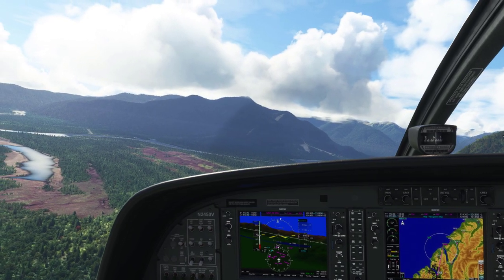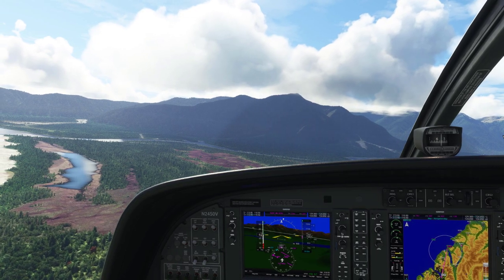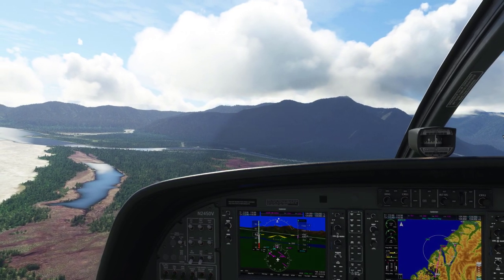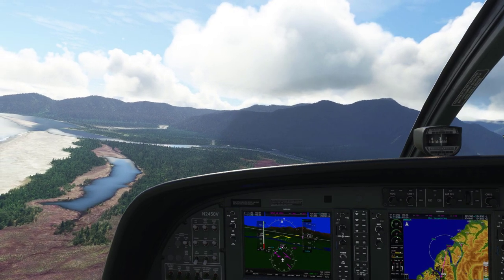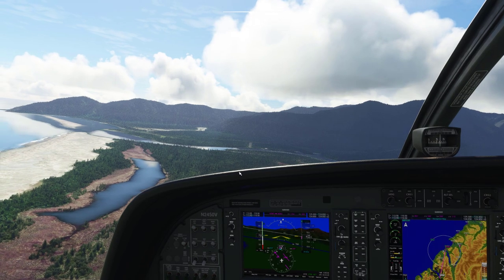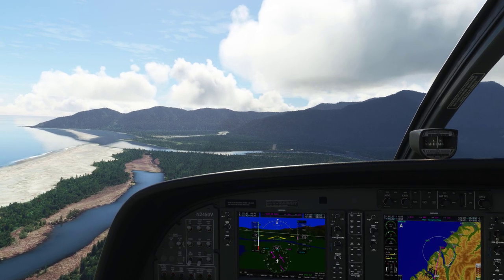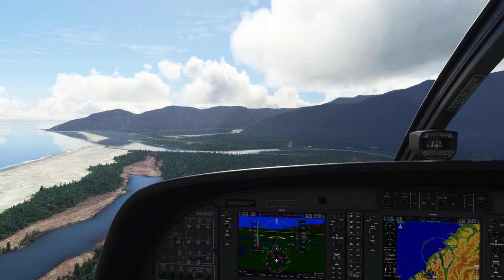We'll come in full with our props. And now we'll maintain right around 65, 70 knots, and we'll use power to control our altitude or pitch. So we want to keep this pitch picture the same. Reducing the power a little bit. Some more.